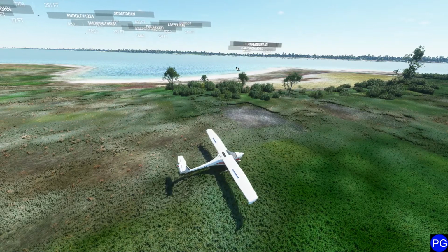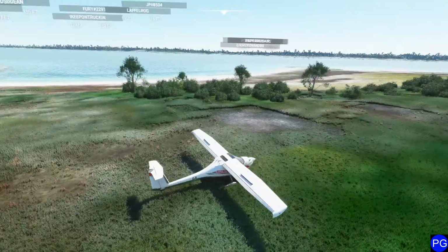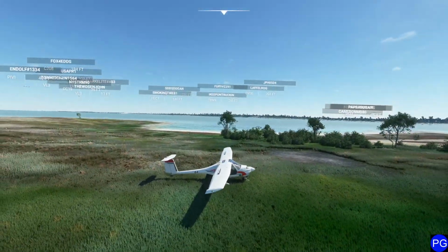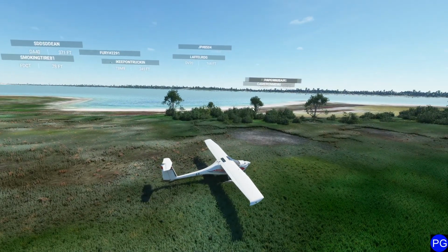Okay, what aircraft are you flying? So this is the Pipistrel Virus. This is one of the deluxe aircraft that comes with Microsoft Flight Simulator. It's really cool. It's like the CTSL. Let's see here. What aircraft do you like the light?